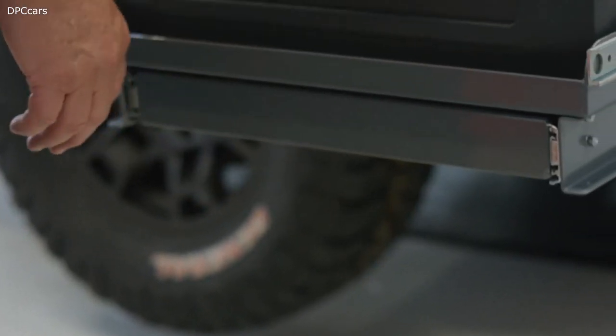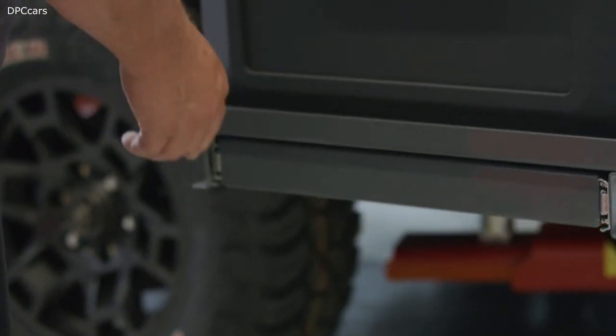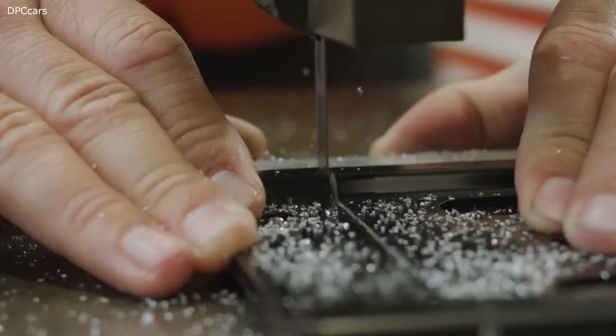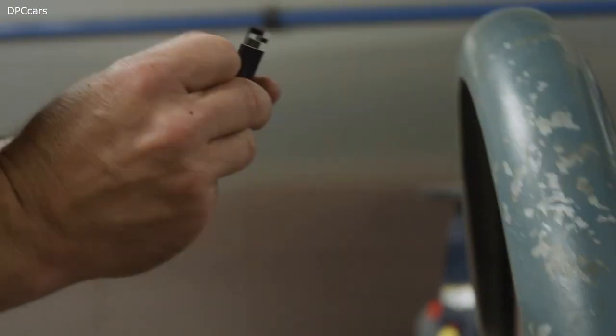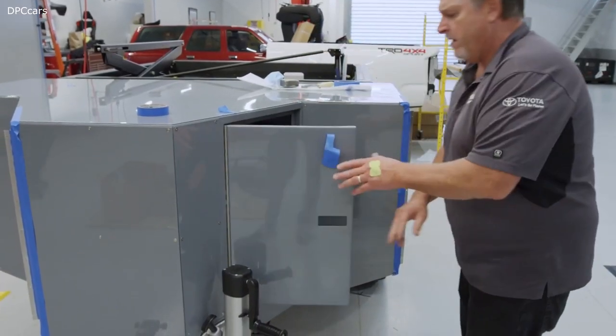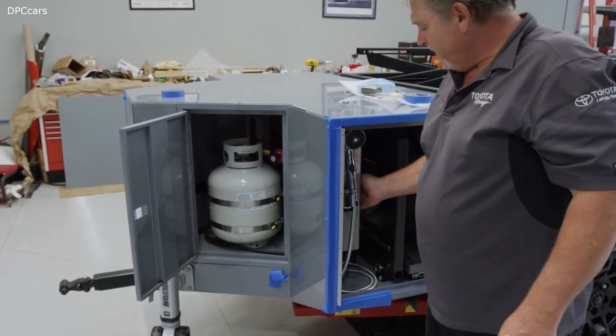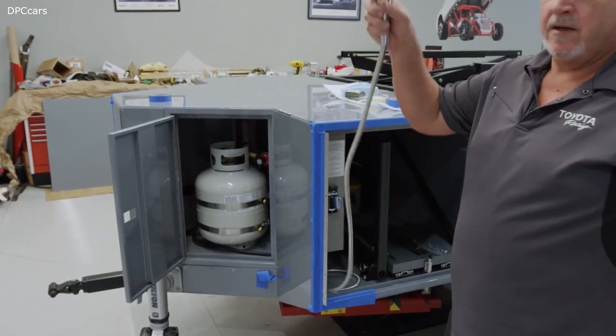Between the powder-coated frame and every panel, every piece, every slider, every mount, I would guess there's probably 150 separate pieces. Come over here, we get into our propane tank. Two different regulators coming off of it. One that'll run the hot water heater. Got your shower right there.